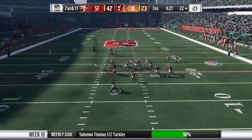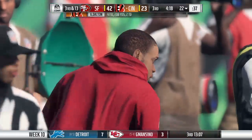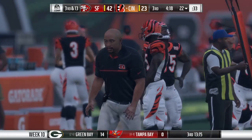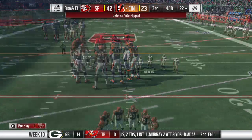Dalton bootlegs out. And seeing nowhere to throw, he chucks this one away from harm. Incomplete. Now it's third down. What's the old adage? Be quick, but don't hurry. Well, that went right out the window there. He was hurried, harassed. That ball had to be gotten rid of. Otherwise, he was going to get sacked.